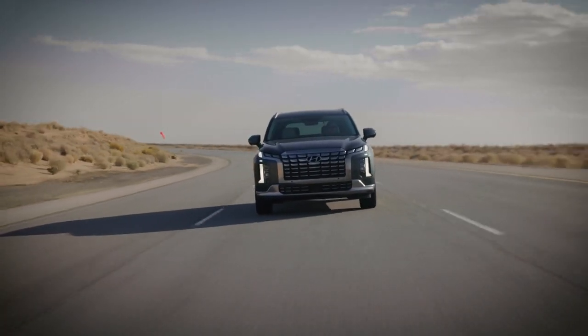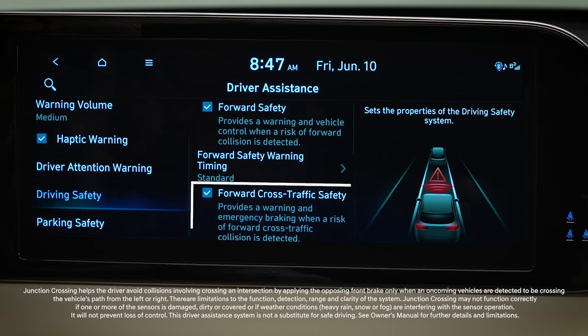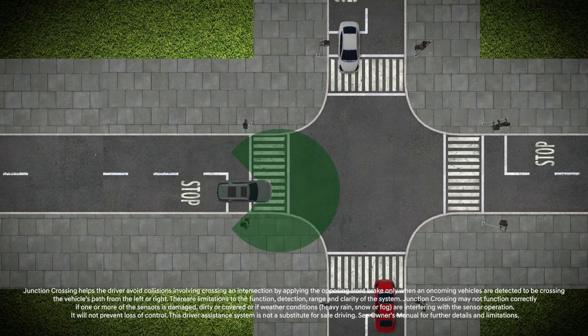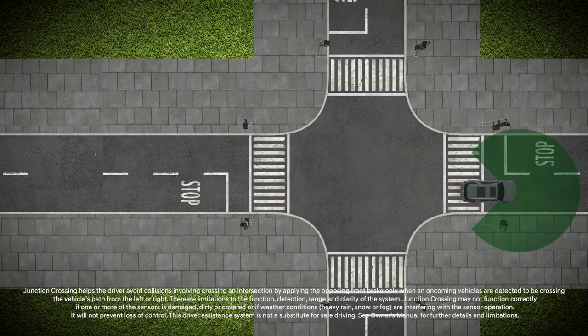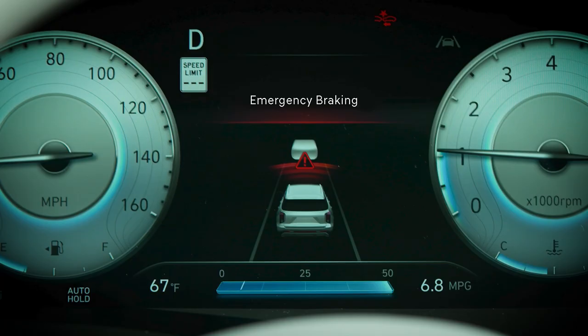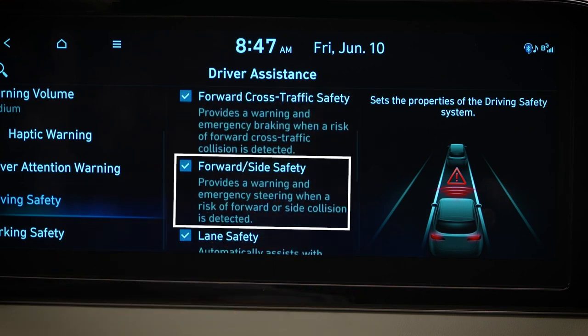Some models have other available collision avoidance features. Selecting forward cross-traffic safety will turn on the junction crossing function. This can help avoid a collision with oncoming vehicles on the left or right side when crossing an intersection by applying emergency braking. Selecting forward side safety will turn on the following features.